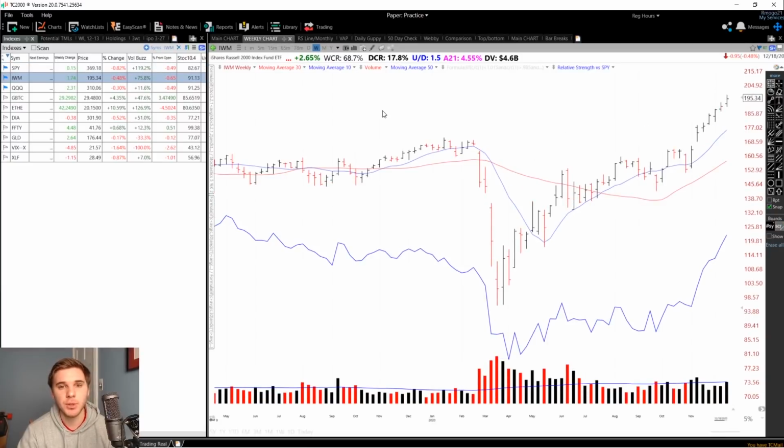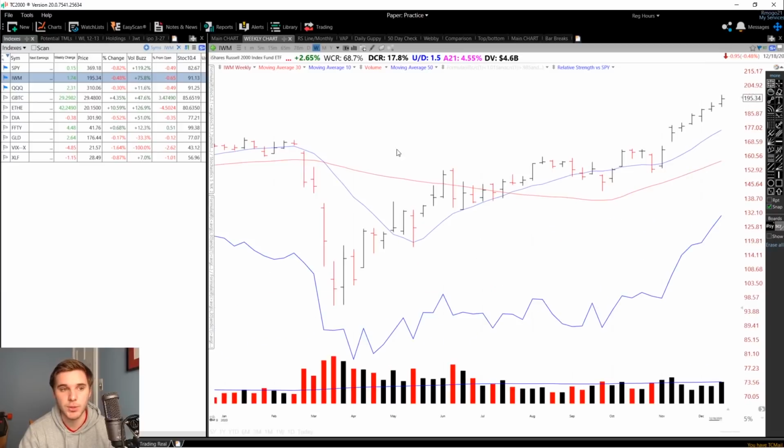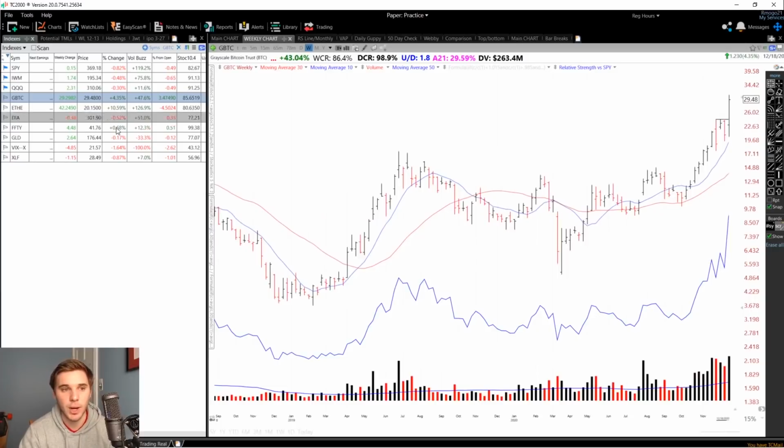Moving on to the IWM, you can see we're up 2.65% this past week with a week closing range of 68.7% and a daily closing range on Friday of 17.8%. So the expectation for this bar is sideways or higher, and we are in a stage 2 uptrend. Next up, we've got GBDC, which is a representation of Bitcoin, overall up 43% as it broke out of the short shelf here this past week. Nice volume coming in, looks very, very good. And the expectation from this bar is sideways or higher, and we are in a stage 2 uptrend.